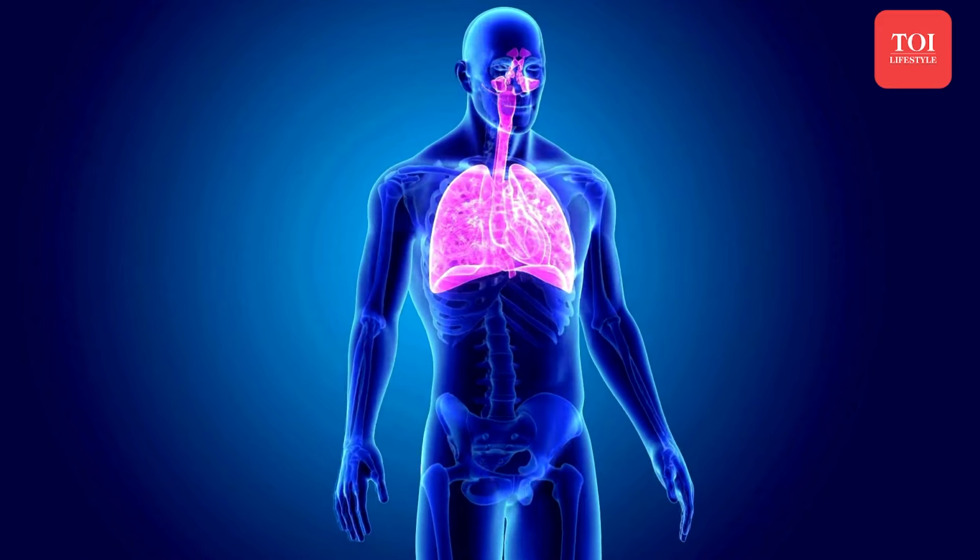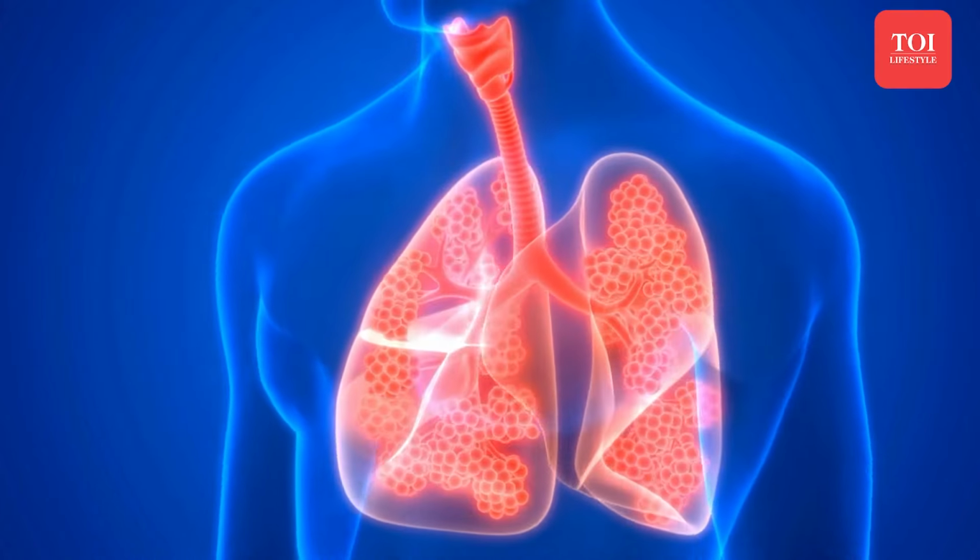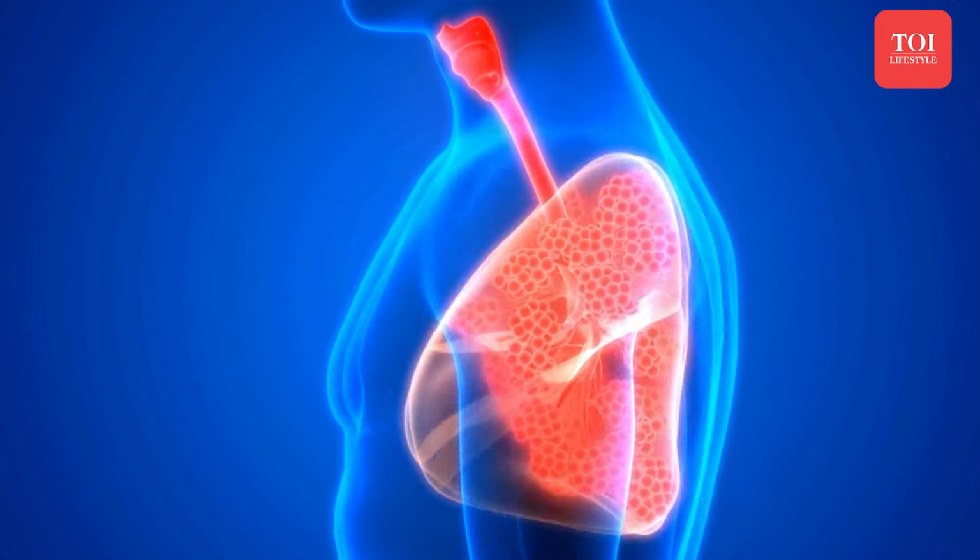The next common symptom of pulmonary hypertension is what we call cyanosis, or bluish discoloration of the lips or the nail beds. Now this happens because the lung is not able to oxygenate the blood which is sent to the lung because of the disease, and this causes bluish discoloration in the nail beds or on the lips.